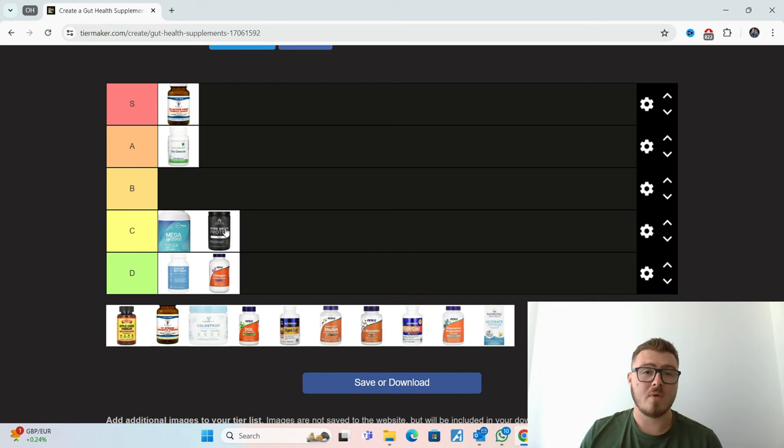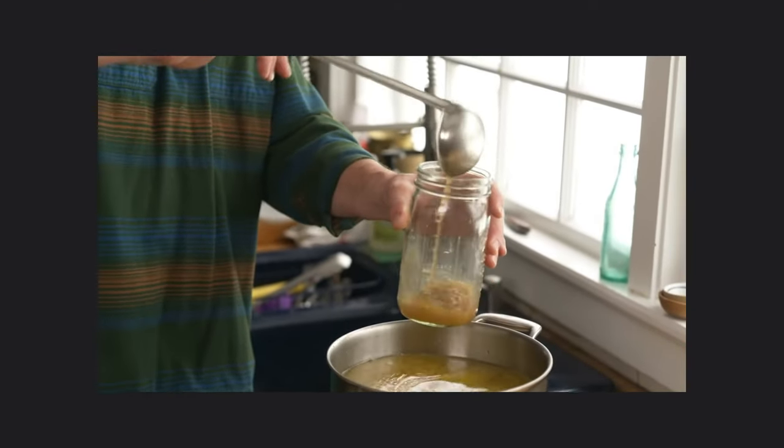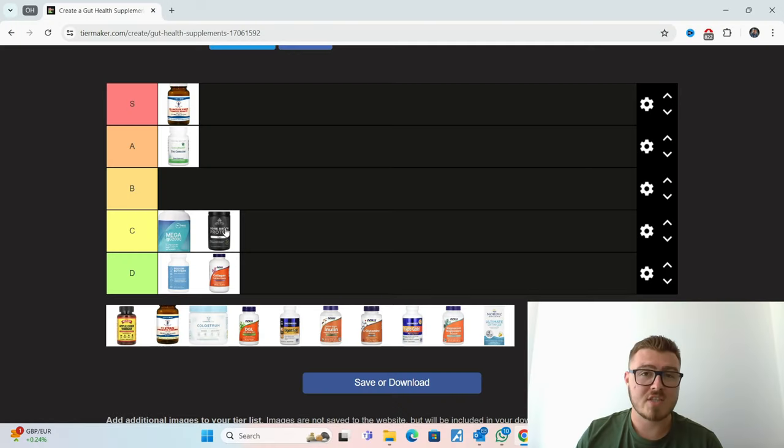So if you don't know how to make your own bone broth, you should seriously consider learning it. It's such a really good life skill. And it's so easy. It's worth it. You're going to save yourself a lot of money too. And if you like to batch things, you can batch cook this and just leave it in your freezer. It's honestly so easy. Please just learn how to make your own bone broth.